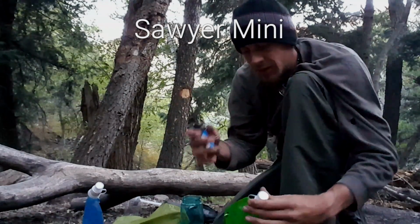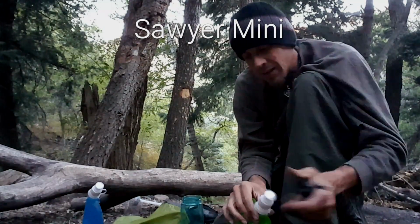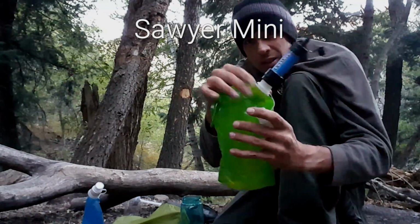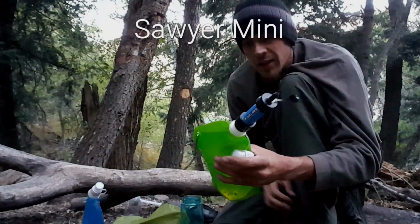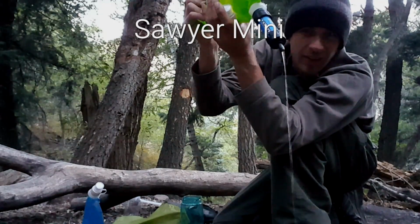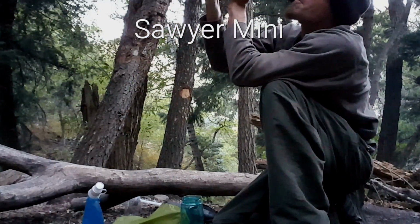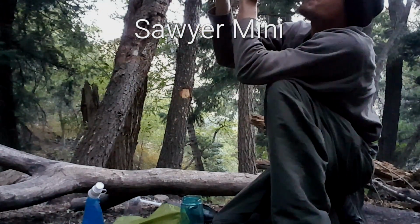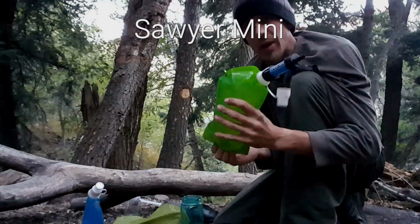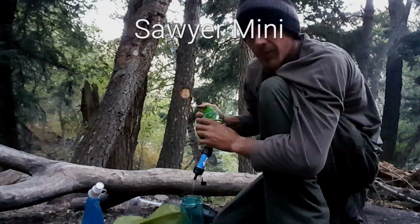So I just take the bag that I filled with water, pop the top on my Sawyer Mini, pop the top on the squeeze bag, screw on the Sawyer Mini. You don't want to screw it on too tight. Now, out comes clean water. It's a beautiful thing. You can drink it just like this. Or, what I prefer, is I'll just sit here and squeeze the bag into the bottle.